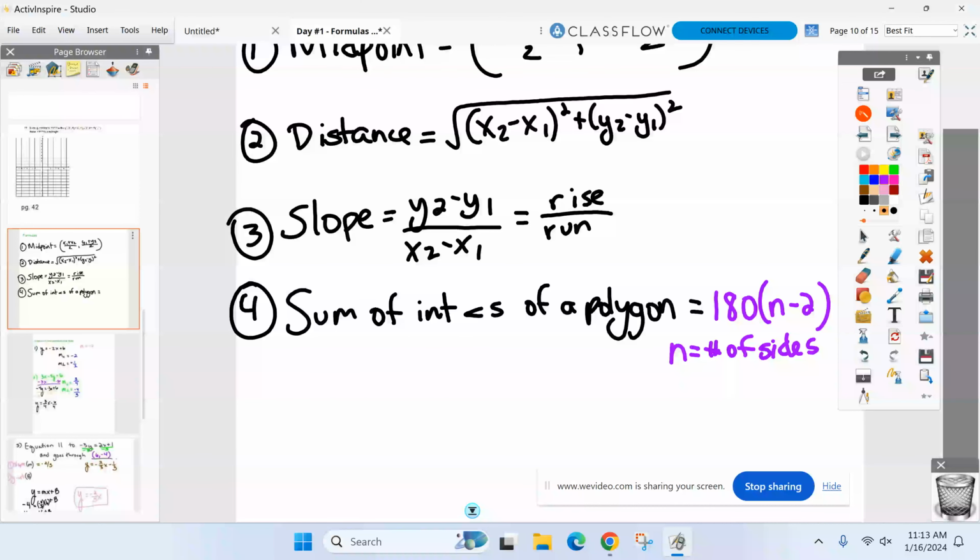And I think that's it. It could be a lot worse. It could be a whole page full of them, but that's it. You will be given the Pythagorean theorem and quadratic formula, so I'm not going to write those down.